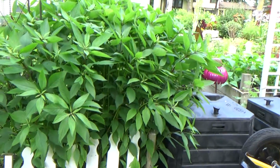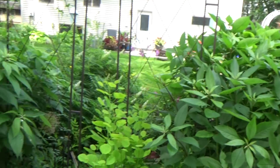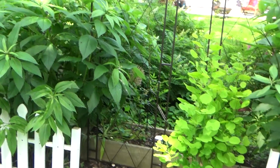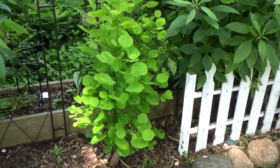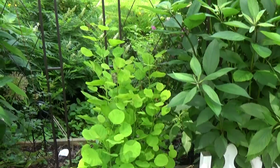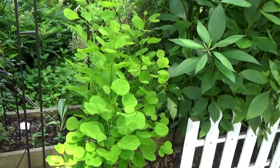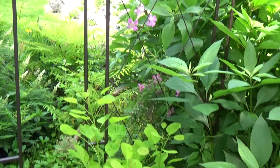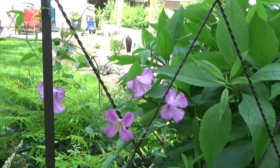This is my Joe Pye. I normally pinch it. I think I'm just gonna let it go, see what happens. Sometimes it gets floppy, but I don't know. We'll see how I feel a little bit later. This is the smoke bush that I trimmed up, and that is looking fantastic. I like how much bushier it is, so maybe that was a good thing that it died back a little bit. Pink Mink clematis.